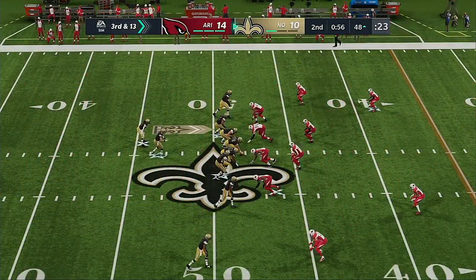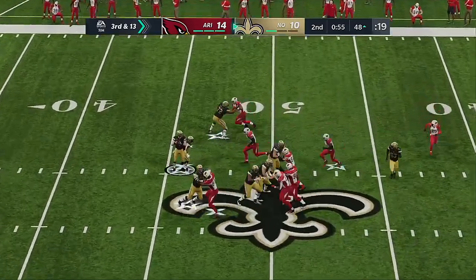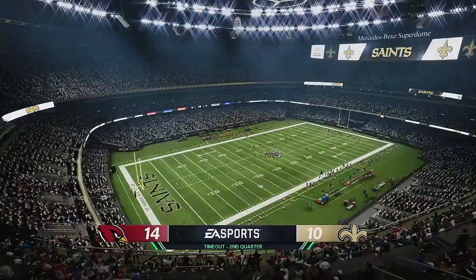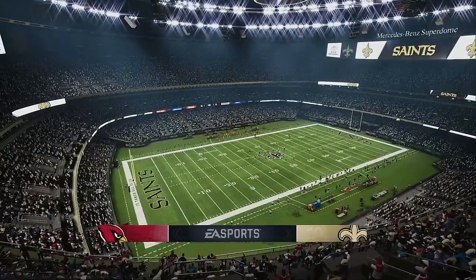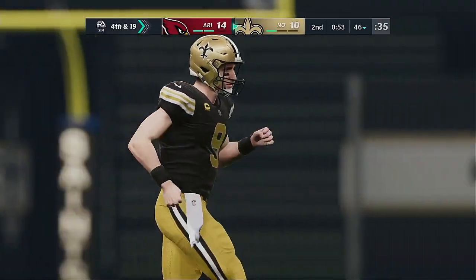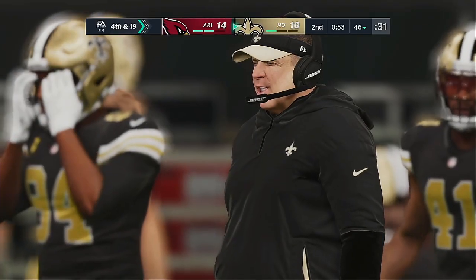Seventh play of this drive coming up, but a long way to go on third down. Throwing now is Breeze. Under pressure, and he will go down. Sacked back at the 46. The Cardinals going to use the first of their timeouts as they get the stoppage with a little over 50 seconds to go in the first half.